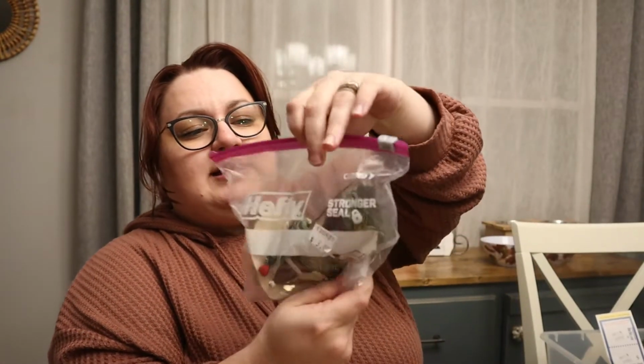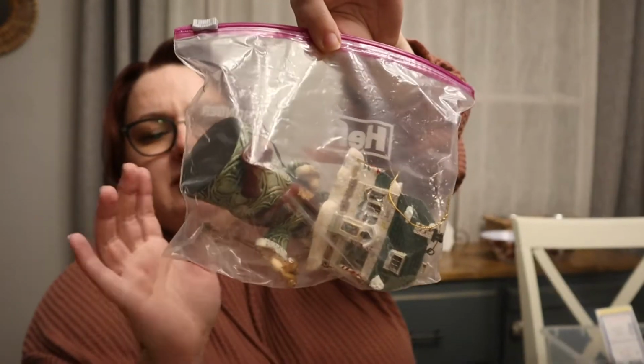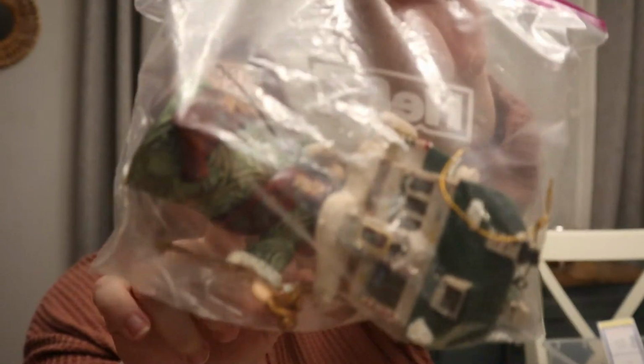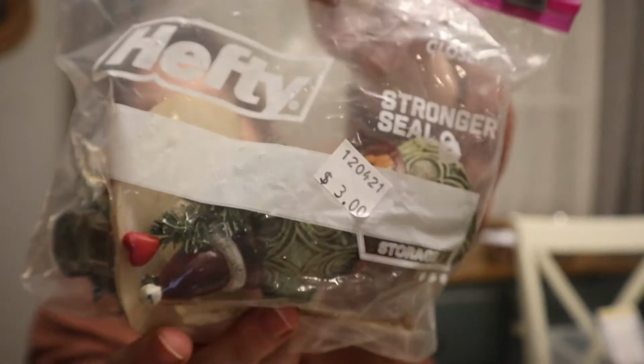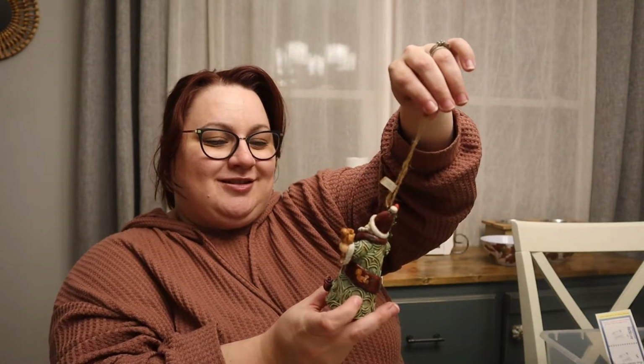Okay. In this bag, I did find a stash of little decor. The main reason I got it was just for the Santa here. It was $3 for these two. Which, I mean, if you split it into two, it's like $1.50. So I wasn't too picky about that. So, oh my gosh, actually, this is the first time I brought him out.